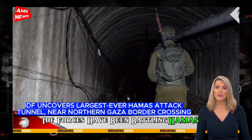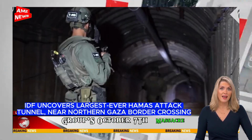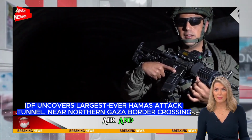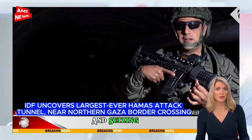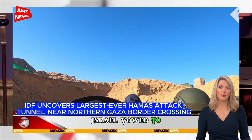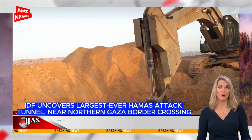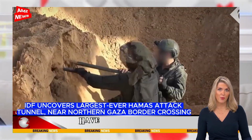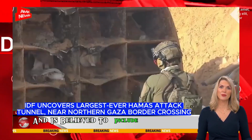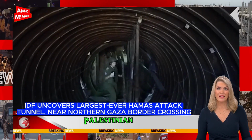IDF forces have been battling Hamas on the ground in the Gaza Strip since late October. War erupted after the terror group's October 7th massacre, which saw some 3,000 terrorists burst across the border into Israel from the Gaza Strip by land, air, and sea, killing some 1,200 people and seizing over 240 hostages of all ages, mostly civilians. In response, Israel vowed to eliminate Hamas and launched a wide-scale offensive in Gaza. The Hamas-run health ministry in Gaza has claimed that more than 18,800 Palestinians have been killed since the start of the war. However, the number cannot be independently verified and is believed to include some 7,000 Hamas and Hamas-affiliated terror operatives, as well as civilians killed by misfired Palestinian rockets.